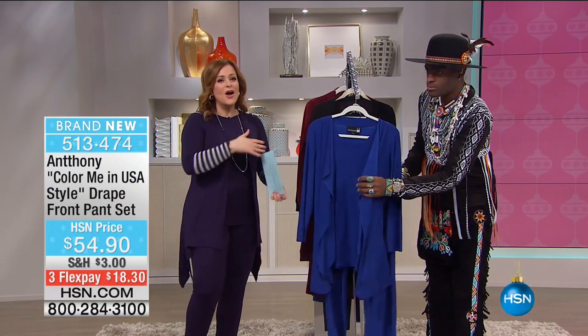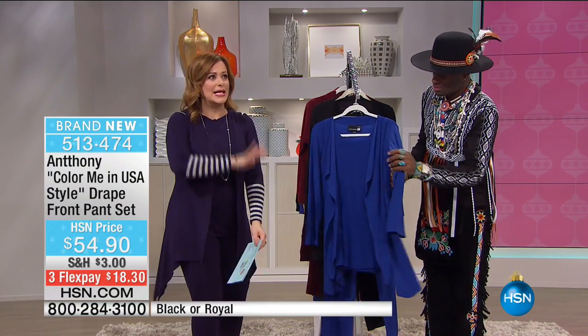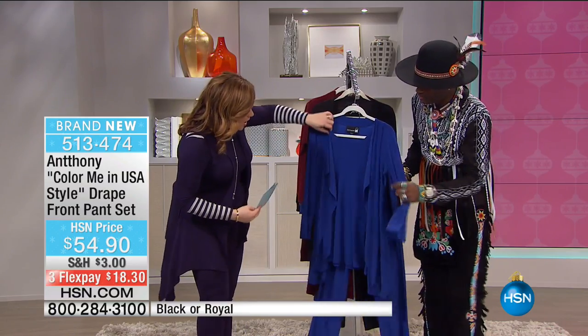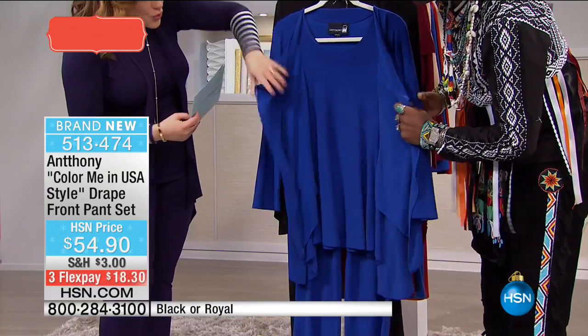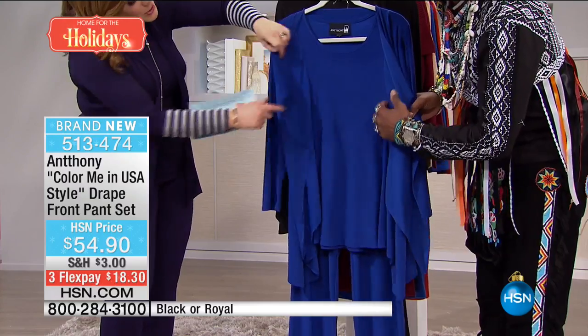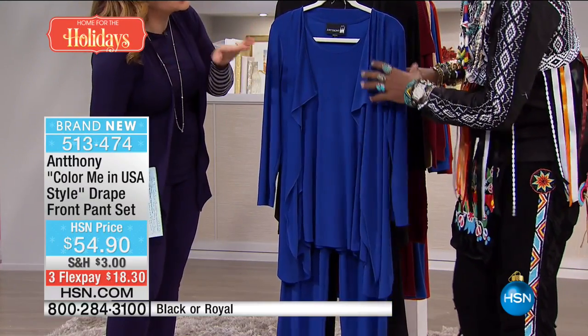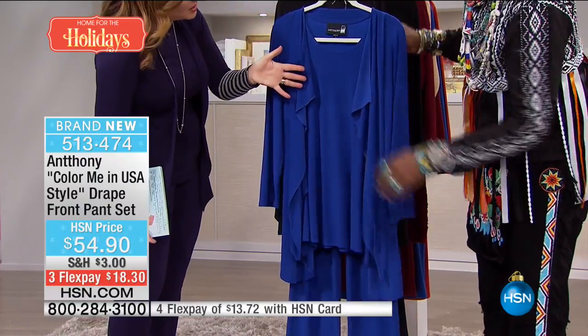And I know sets are like a girl's dream come true, a lazy girl's guide to dressing, because the truth is you've done the work for us. So we've got a great look that looks like two pieces, but look at what Anthony did. It's just easy dressing. Pop it over your head, you're done. And it looks like a sweater and a tank. Yes, it's a twofer.